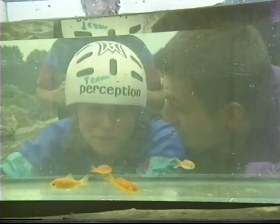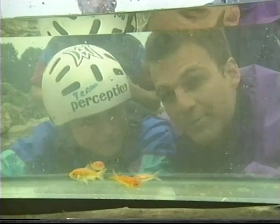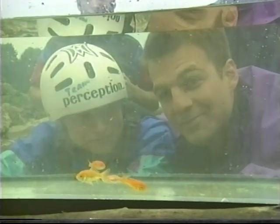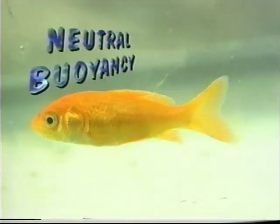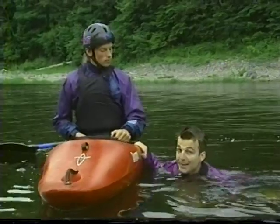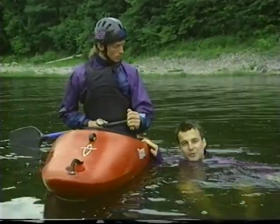Hey Greg, how come fish don't float or sink? Well, I'm glad you asked, Courtney. You see, fish have something we call neutral buoyancy. Because the weight of the water they displace is roughly equal to their own weight, they don't sink or float. That's why scuba divers wear weight belts. To cancel out their natural buoyancy, they add weight until they're neutral.